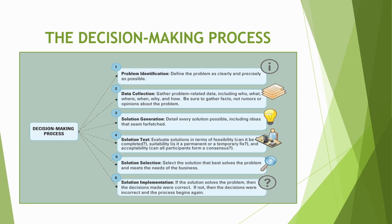And the way you come to the best solution is by testing each of those potential solutions. So you evaluate them in terms of their feasibility: can it be completed? And whether it's suitable: is it a permanent or a temporary fix? And acceptable: can all the participants in making that decision form a consensus around that particular solution? Once you've done those things, you can select the particular solution. And then comes the implementation.